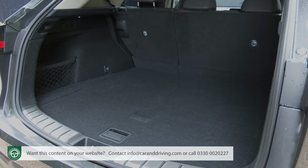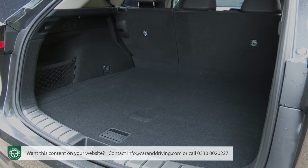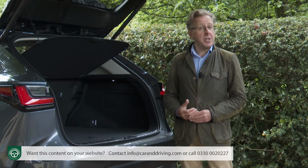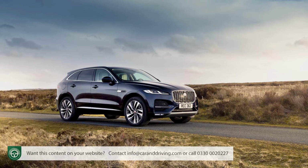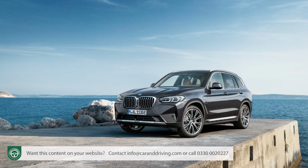Once everything's open, a 545-litre load space is revealed, 70 litres more than the previous generation model, thanks to a cargo area 40mm longer. Impressively, this plug-in version isn't compromised at all in this regard, unlike most of its segment rivals. You'd get 60 litres less if you chose a PHEV Jaguar F-Pace, 90 litres less if you went for a PHEV Audi Q5, and 95 litres less if you decided upon a PHEV BMW X3.